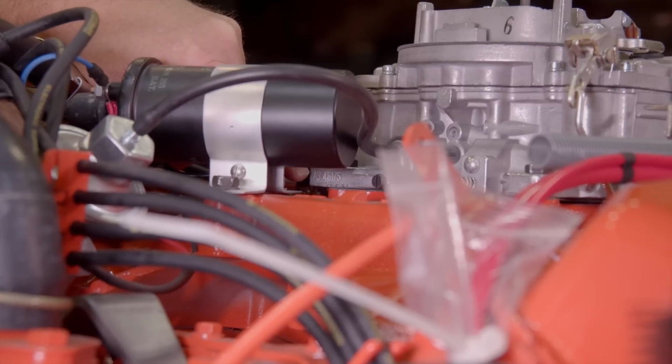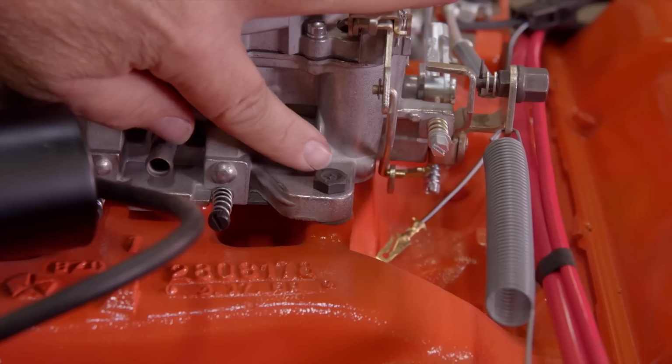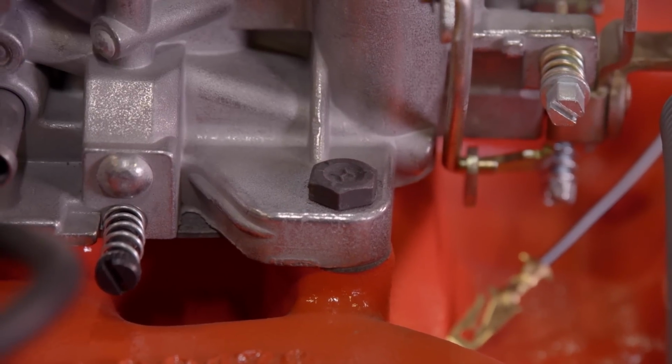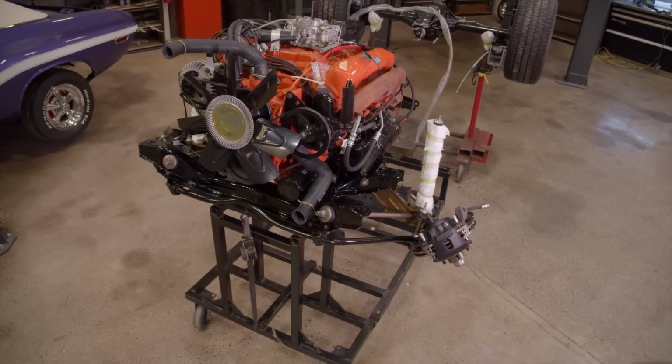The carburetor is the original numbers correct carburetor and date code for this car, as well as the bolts that hold it in place. Again, these are the Highland bolts. So in total, when you look at everything as a unit, it is exactly the way it appeared on the assembly line on the day the car was built.